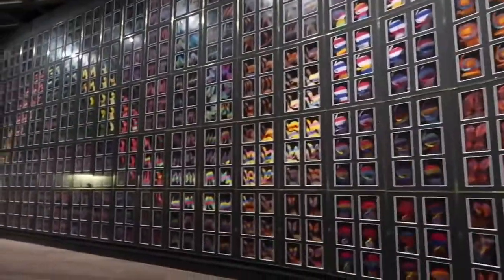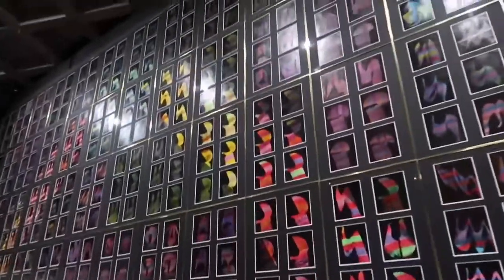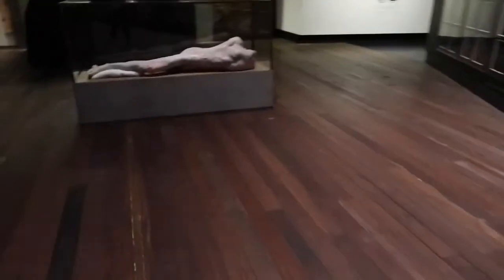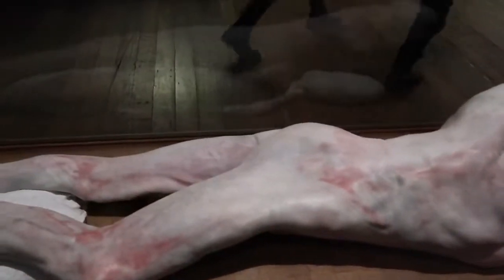Whole heap of different paintings. So it's more the color and all together that makes it look cool. Look at this one. Can you believe what this is?